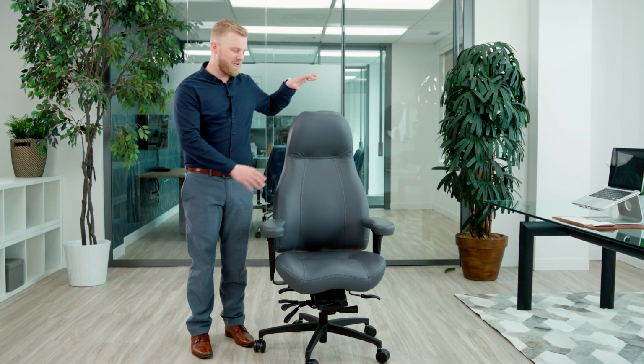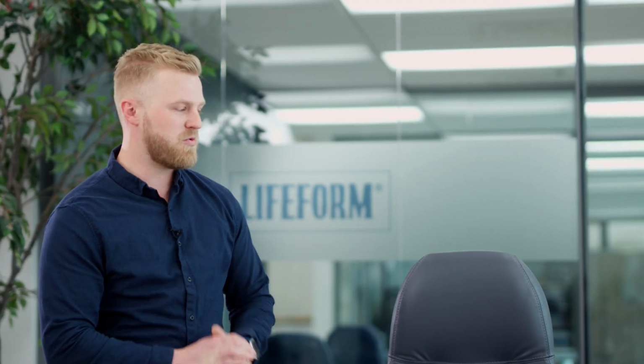Here we have the Ultimate Executive High-Back, or the 2390. This is the deluxe version. So, talking about what makes this chair special and some of the different features and benefits, we'll start with the high-back and the shape of this here. So we have that built-in headrest.